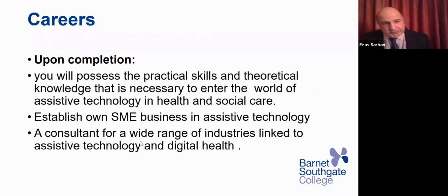Also, once the students are able to complete the course, what sort of skills is it going to give them, and what opportunities is it going to open up for them within the world of assistive technology? It could allow them employment within the private sector and the public sector, with the NHS, with social care provision in terms of councils or boroughs, working with industry and technology developers, or they could start their own small and medium enterprise businesses or startups within the area of assistive technology. Some of the modules look at the business and commercial side of developing that technology within health and social care.